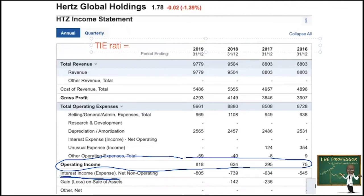is equal to our operating income divided by our interest expense.